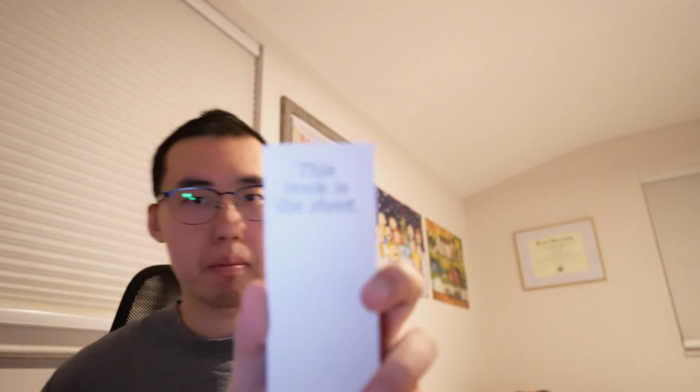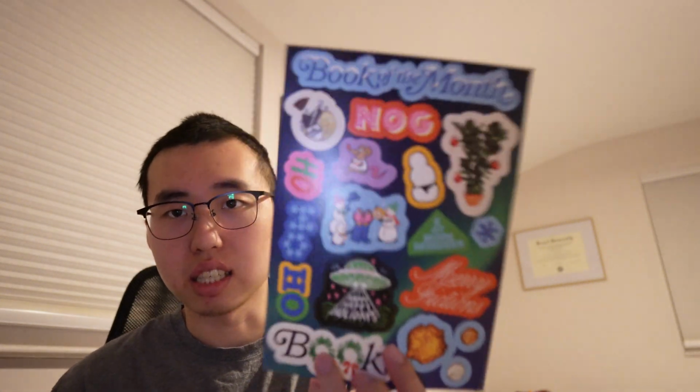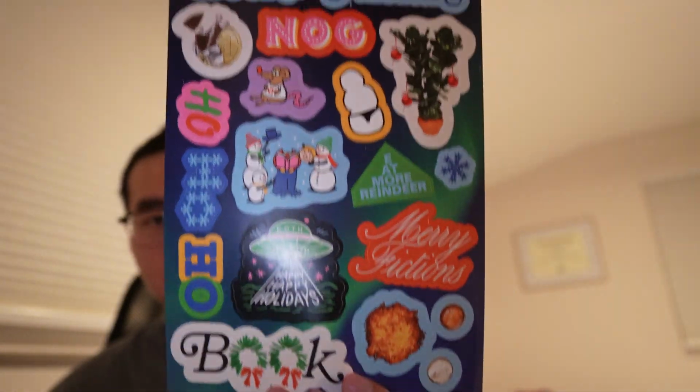And they also gave me stickers. This is the sticker sheet. They gave me a bookmark as well, Book of the Month, and then a bookmark submitted by the members. They actually come up with these puns, I guess. Okay, this is the sticker sheet, I guess, for Black Friday. You get one for free or something. Maybe it comes in every month.